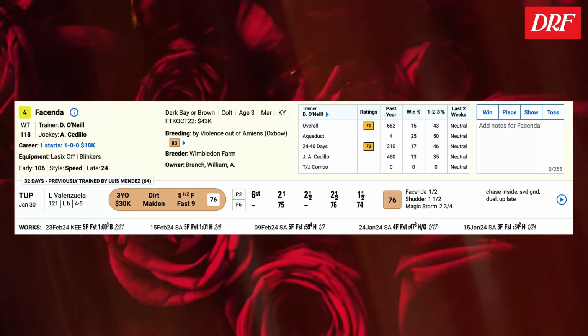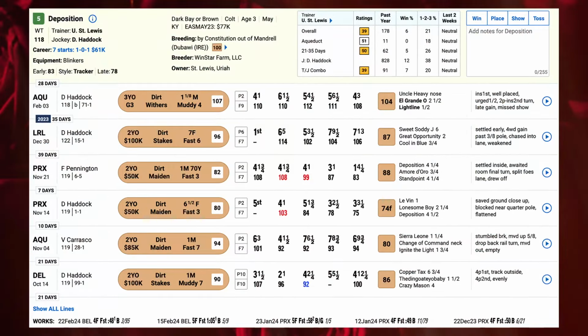The number 5, Deposition, is yet another horse that I've got pegged at 50-1 on the morning line in this race. He was a big price last time out in the Withers and actually picked up some pieces to finish a decent 4th that day, but he got a better trip than some other horses that are exiting that Withers coming back into here because he was towards the inside for the majority of his trip.